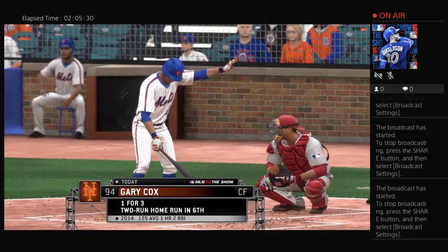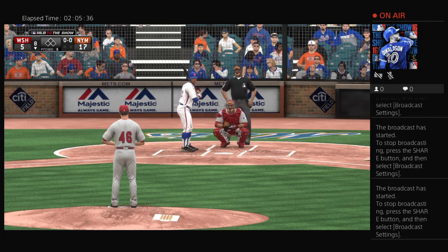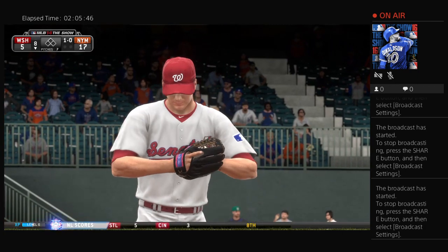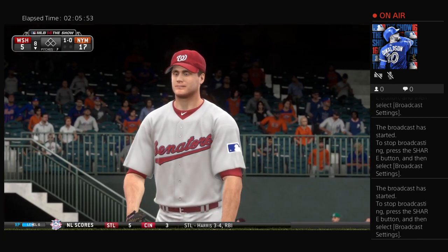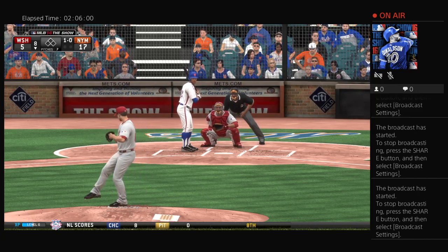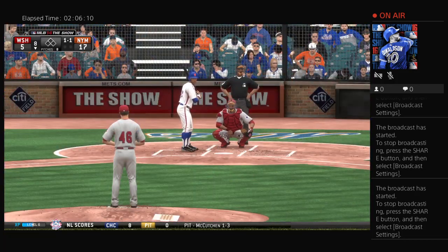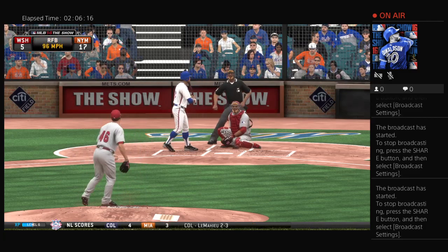Gary Cox will lead things off here in the bottom half of inning number 8. First pitch fastball off the plate there, and it's ball 1. A lot of late movement on that fastball. That nearly came back to the outer edge. That's by him for strike 1. Here we go. Fastball close, but he didn't get it. 2-1.